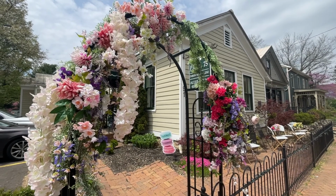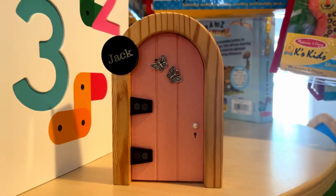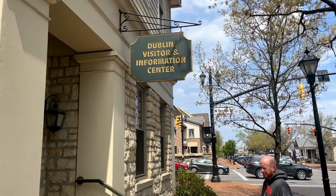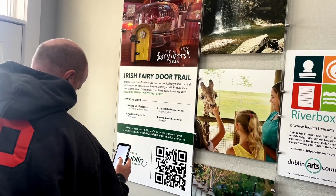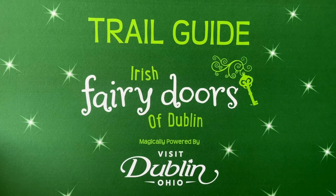Number 2. Next on our list is Fairy Doors of Dublin Trail. Dublin, Ohio is the most charming suburb of Columbus. Our adventure starts at the Dublin Visitors Center to pick up our Fairy Door passport.